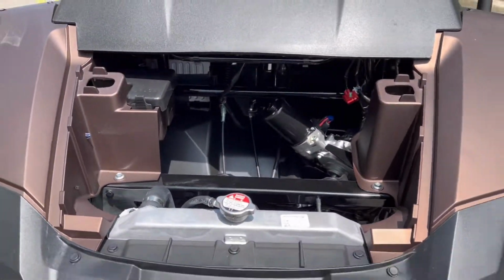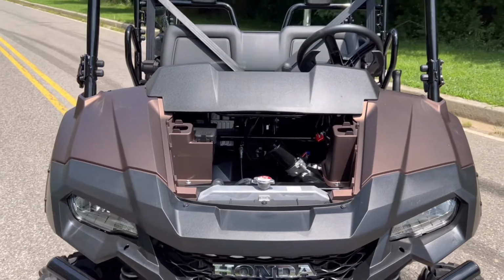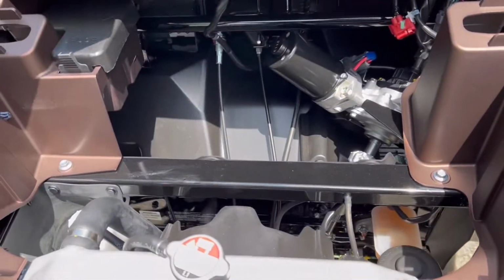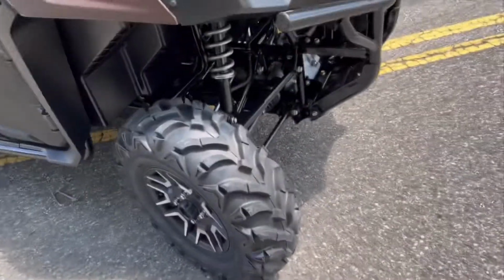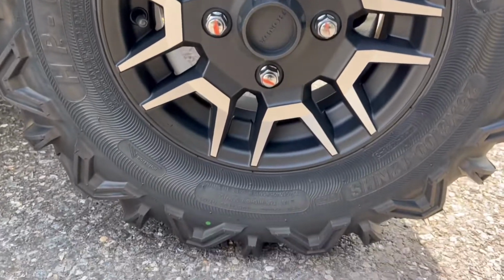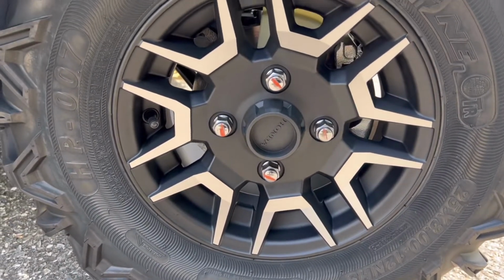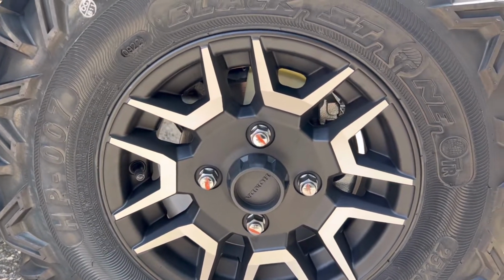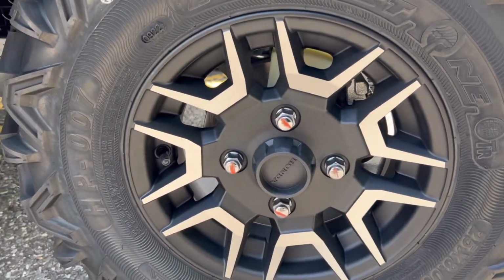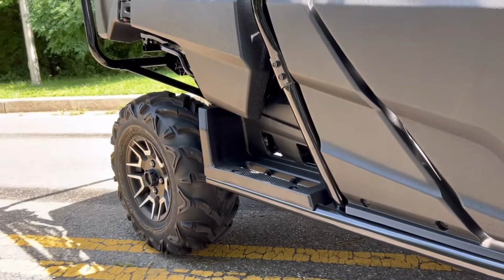All the motors in most side-by-sides, you're either sitting on top of it or it's sitting right behind you. There's usually not a whole lot up underneath here. I'm going to zoom in here on these tires and wheels for you. Now again, these wheels only come equipped on the Deluxe model. The tires come on all the Pioneer 700 models, but these wheels are only special to the Deluxe edition.